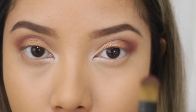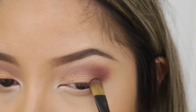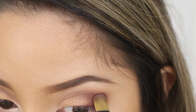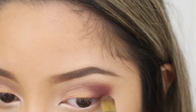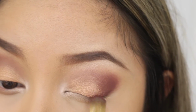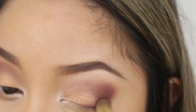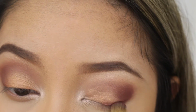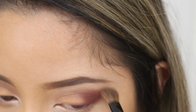So now using a flat shader brush, I'm going to use that plum shade and really define this part of my eye here and create a V shape. And I'm also going to bring it to my bottom lash line, just so this part here isn't so harsh. So I'm just packing that on here, just so the colour is really, really opaque. And then just pushing that into my lash line here. Using my big fluffy brush again, I'm just going to blend this out really lightly.